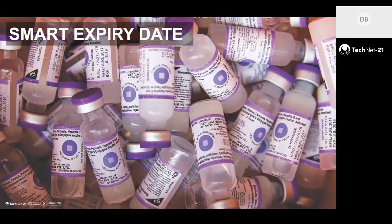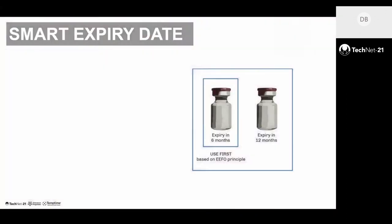One other thing: I like to call VVM the smart expiry date. Even when we have a vaccine expiry date, like here, for example, July 2019, of course it's an old photo. Before, without VVM, we all used earliest expiry first out. So if we have two vials, and one has an expiry in 6 months and the other in 12 months, you use the one that is going to expire in 6 months.